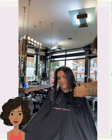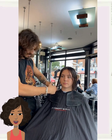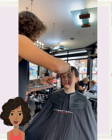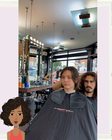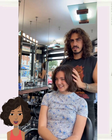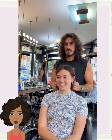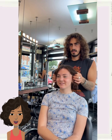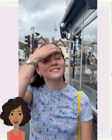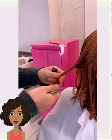And then we have a classic 90s inspired bob. So as we head into the fall season, we're definitely going to be seeing more bobs. Beautiful. Does have a nice wispy texture to it. Nice, simple, and chic style option and idea. Very nice.